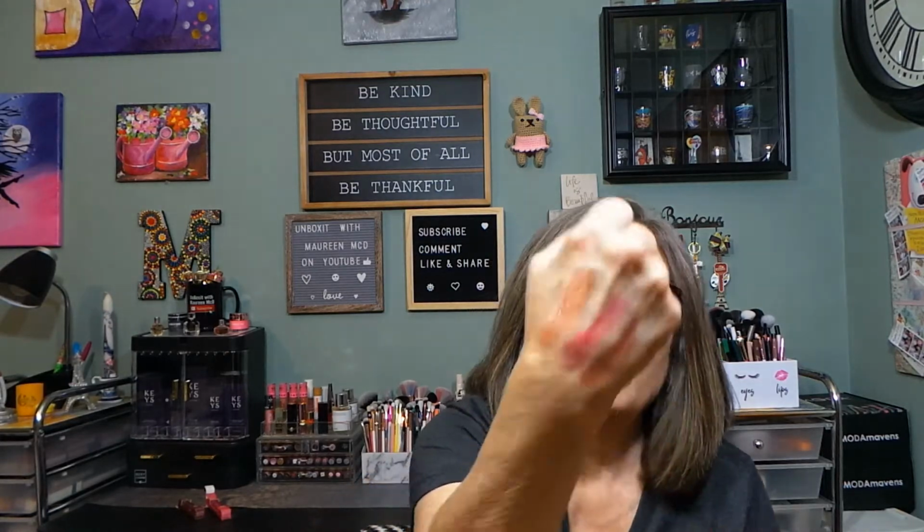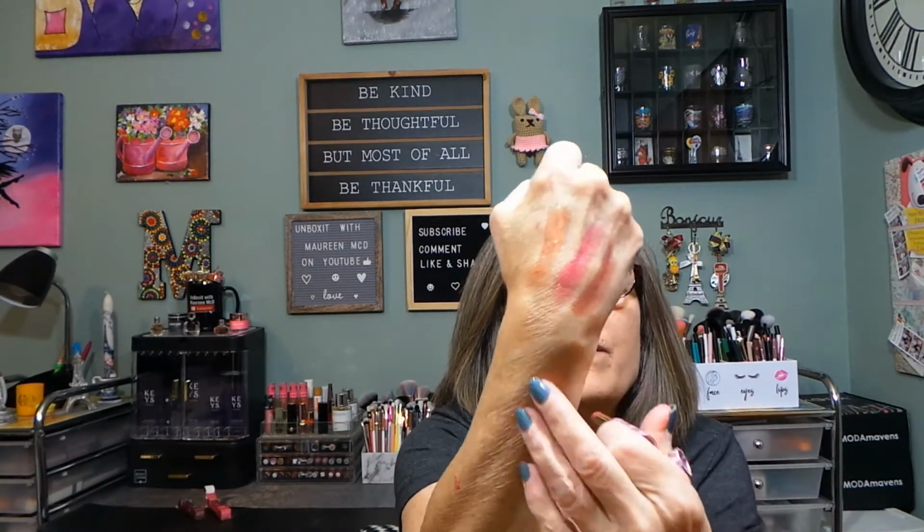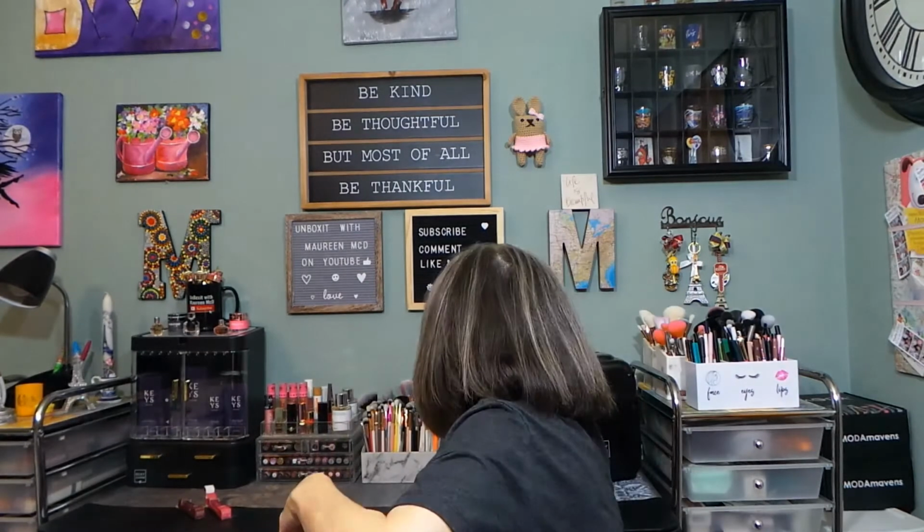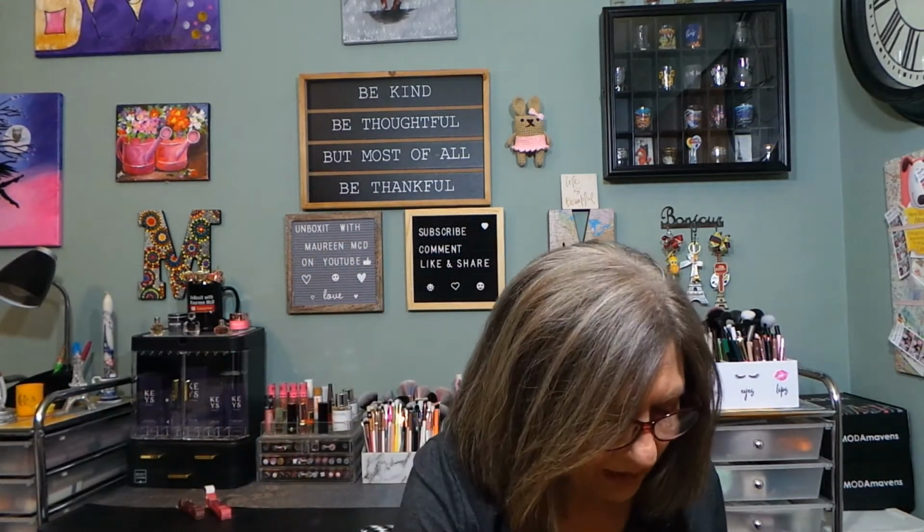I'll just put this on my hand to show you. This is super light, but when it's on your lip, it puts just that little hint of color on your lip. And sometimes that's all I want, just a little thing. So I keep it out because I do gravitate to that a lot. But I love that. Now, let's go to the next screenshot. I did save quite a few screenshots. So black cherry, jam and jelly.